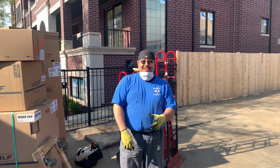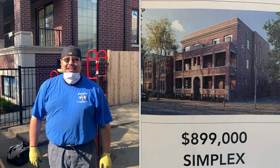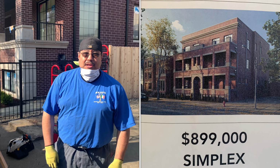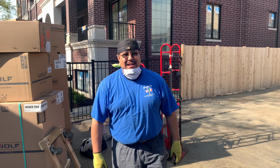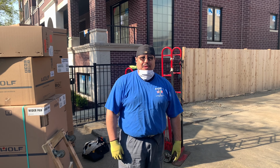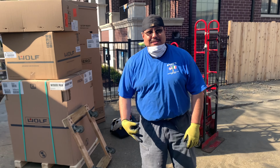Oh, and by the way, that third floor condo here in the city of Chicago, $899,000. You would think that for $899,000, someone could afford an elevator, right? No, not here in the city, baby. That's not how we do it. That's why we're the city of big shoulders, because it needs big shoulders to take these appliances up to the third floor.